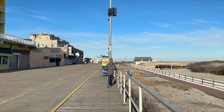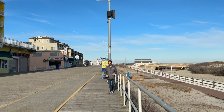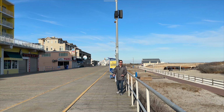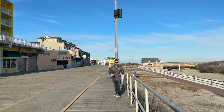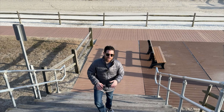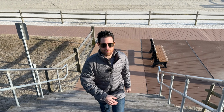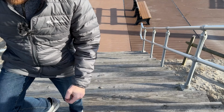While there aren't too many details just yet, since this is in the planning phase, we do know they're going to do some structural repairs. They're going to put new timber on top. They're going to replace the railings and put in new lighting fixtures. And on top of that, we're getting ADA ramps, we're getting new beach accesses, and new steps, because some of these steps, they're quite old.